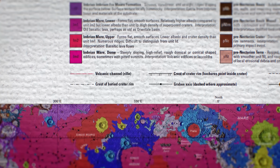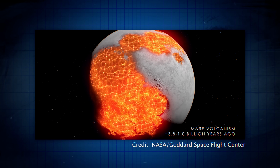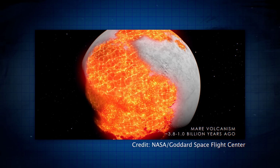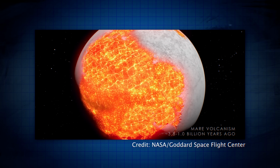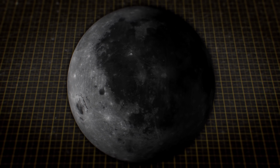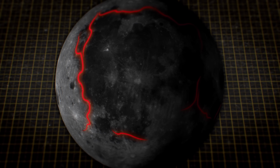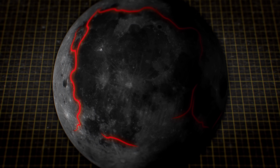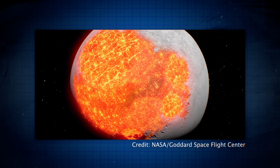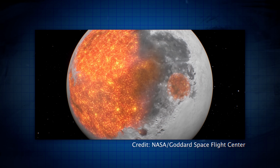What this pink color indicates is basaltic lava flows, which I know this whole time I've been saying there's no volcanism on the moon, so what the heck. But long story short, very early in the moon's formation, before its core had time to fully cool, this wasn't the case. Just like anything else, as the surface cooled, it shrank, causing a series of cracks to form, eventually turning into rift valleys, from which magma from the moon's still molten core spilled out, laying down several large flat plains of dark volcanic rock that stand out from the rest.